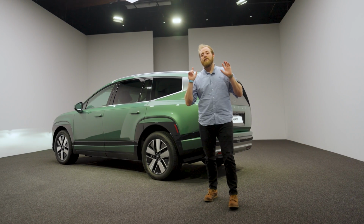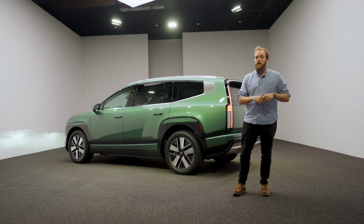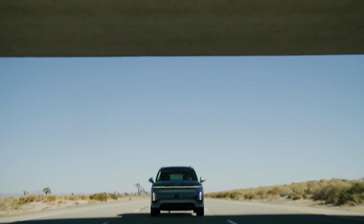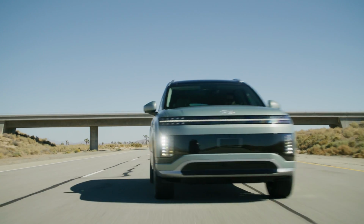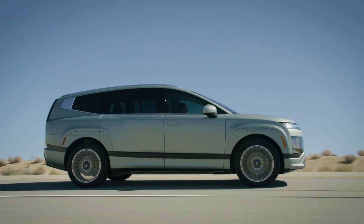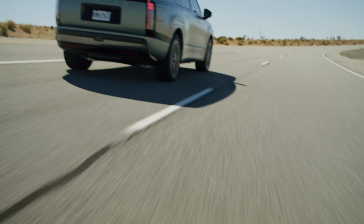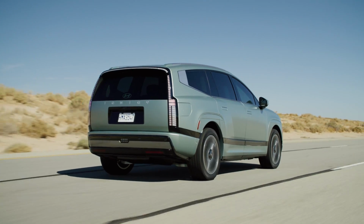Based on the popularity of Hyundai's existing Ioniq products and where this falls in the lineup, I think they've got quite the hit on their hands. Want one? Yeah, well, I figured as much. You're gonna have to wait a little bit longer because, as Hyundai says, production is kicking off spring 2025, and because the entire vehicle, including the battery, is built and assembled here in the United States, it qualifies for the full federal tax rebate. Not bad.